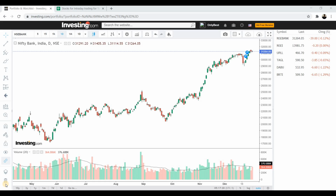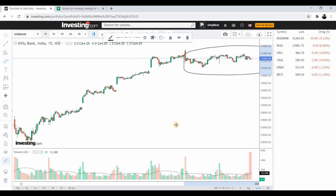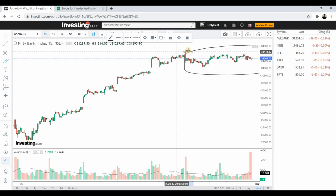Hello everyone. Now we will see and analyze Bank Nifty. As you can see on daily chart, today was a back and forth session in Bank Nifty as shown by a doji candle. If we go to 15-minute chart and see the entire day's action, Bank Nifty gapped up and it never looked like the index was gonna go up throughout the session.